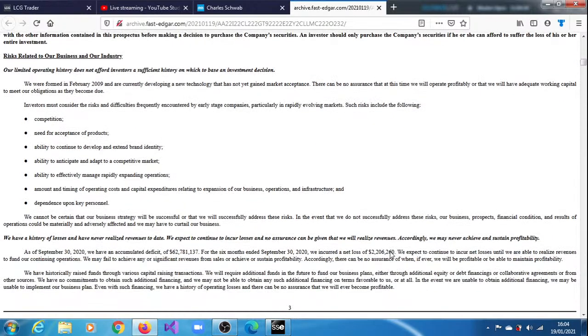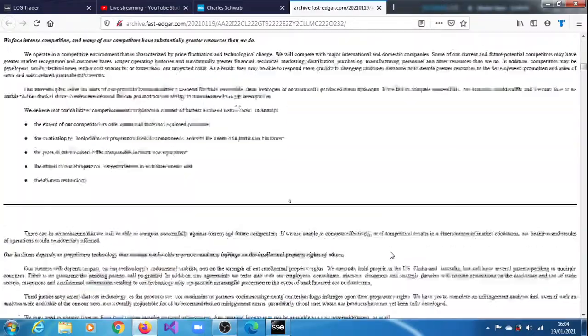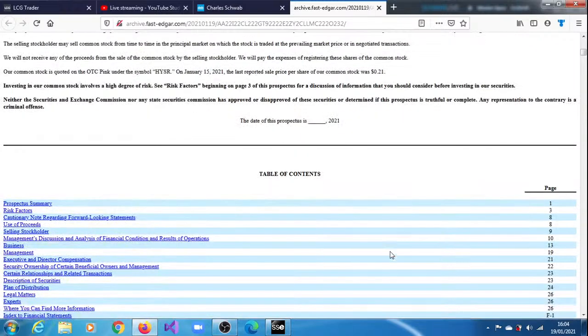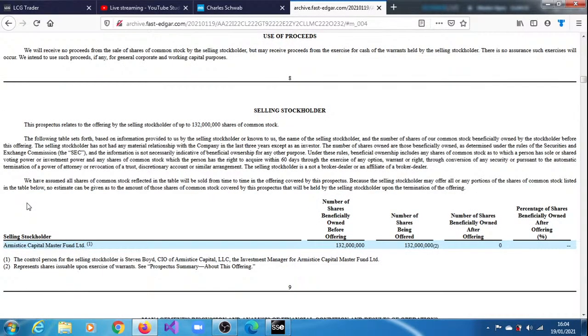Well, we just want to see if we can find out what it's doing with this, whether it's raising money. But let's see, that's use of proceeds.